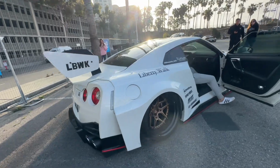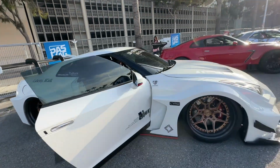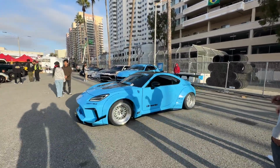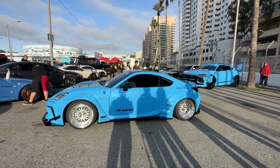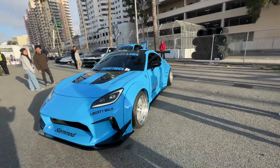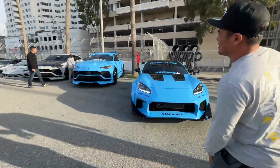Say 86, right? Yep, 86. White body, painted like a sky blue.